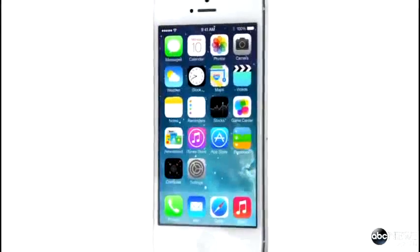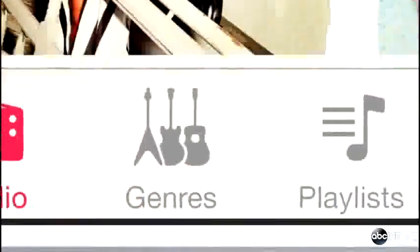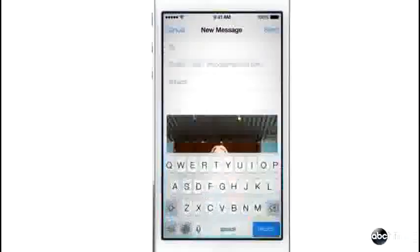Number one, design. This is not the iOS you have known. The design has been completely overhauled. No more notepad-looking notes app or plain weather app. Everything is cleaner and fresher looking. My first impression, it looks great.